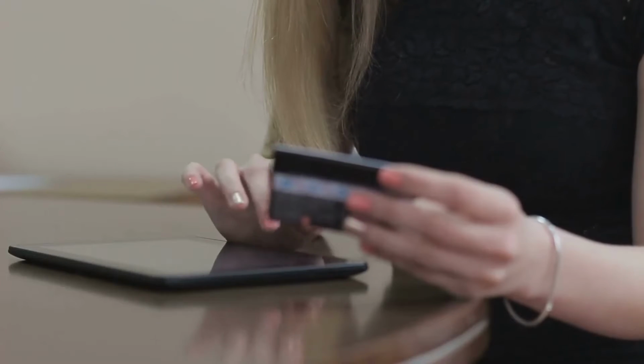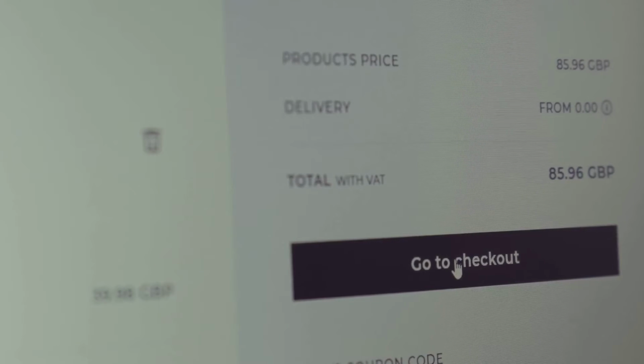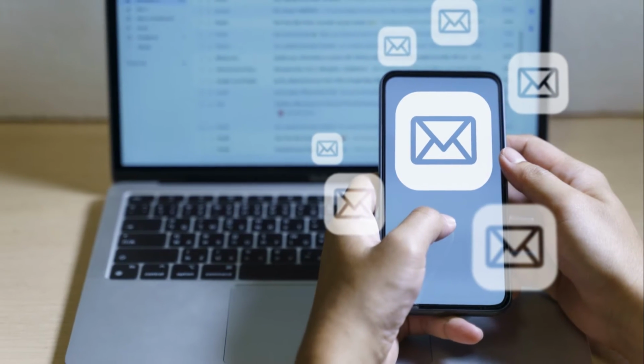Enter your shipping address accurately. Choose cash on delivery as your payment method. This option is usually available at checkout. Double-check all details and confirm your order. You'll receive an order confirmation email with a tracking number.